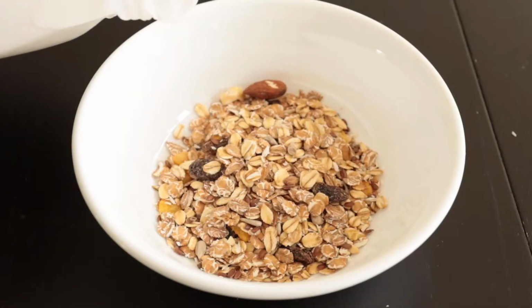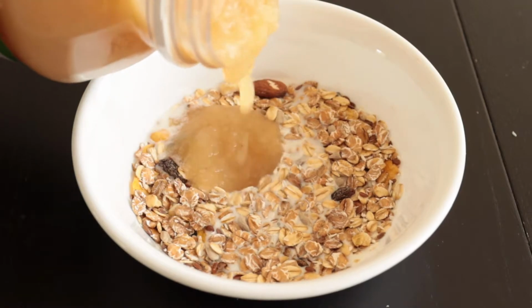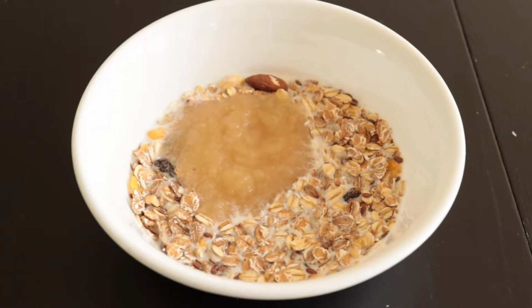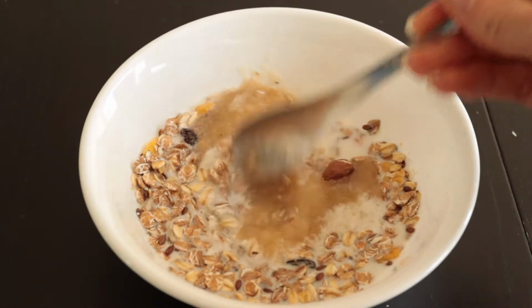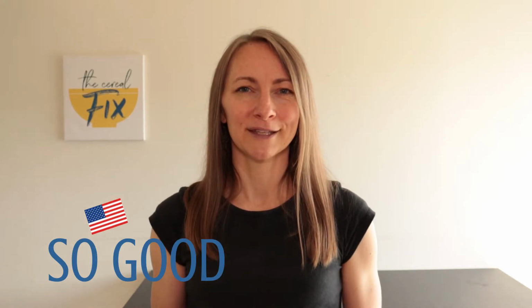I like to eat this muesli cold with milk and applesauce. Did you know the original muesli recipe included a grated apple? So the applesauce is a simple, tasty shortcut. Plus it makes the milk a little sour, almost like a yogurt. It's so good. Sehr gut.